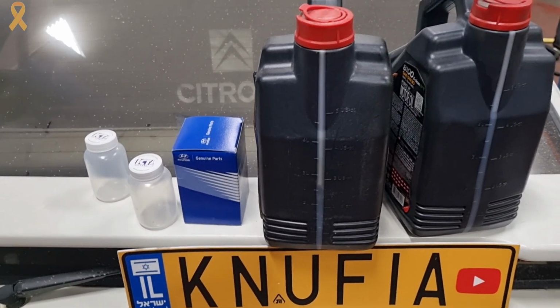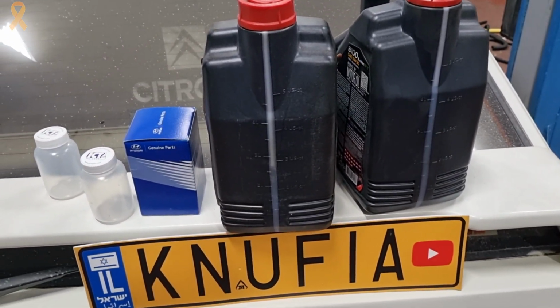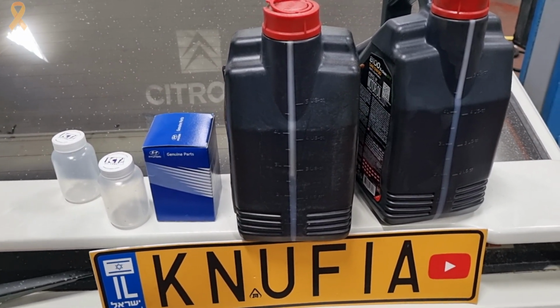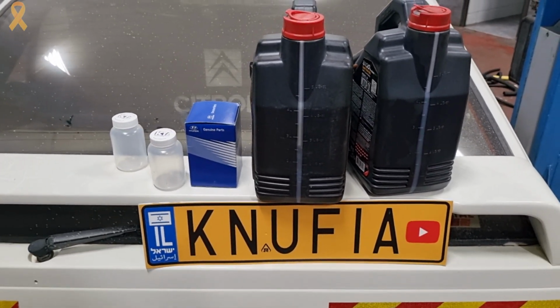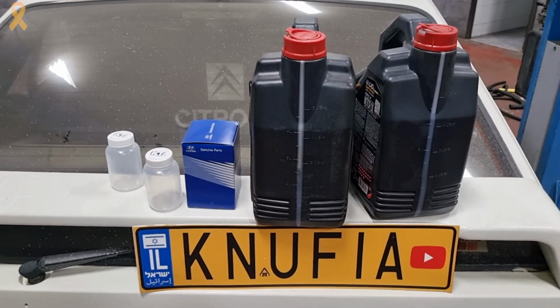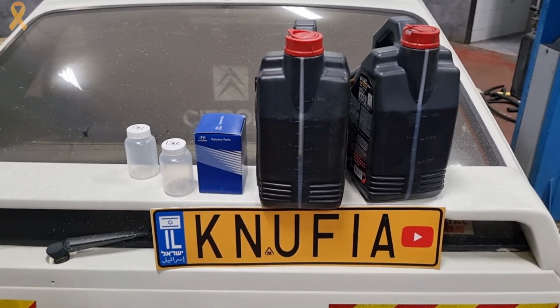a sample of the engine oil of a 306,000 kilometer engine and check what the results show about the condition of the engine. So let's get started.